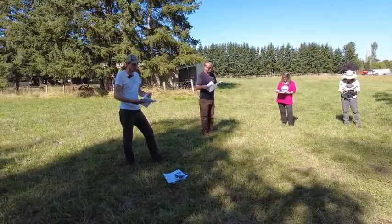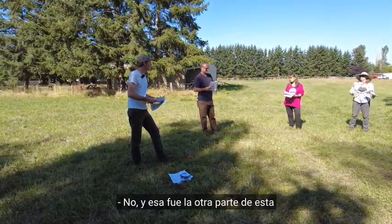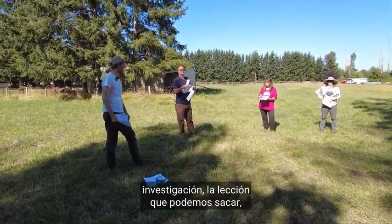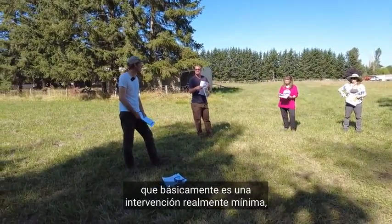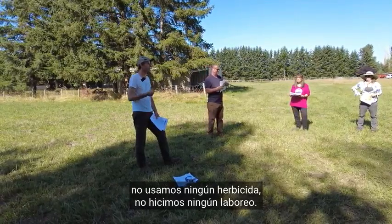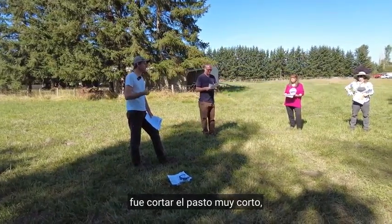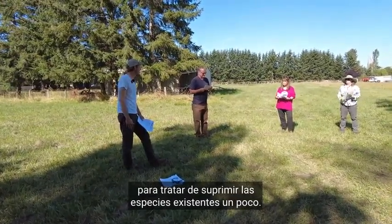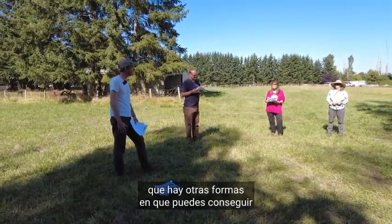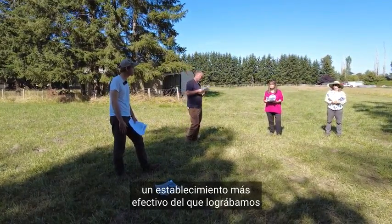Can I ask, did you kill the weed first? Nope. And that was the other part of this research: what can we get away with, basically a really minimal intervention? We didn't use any herbicide. We didn't do any tillage. All we did pre-plant was mow really close, to try and suppress the existing species a little bit. And we can talk more about that, I think there's other ways that you may get more effective establishment than we were able to get in our trials.